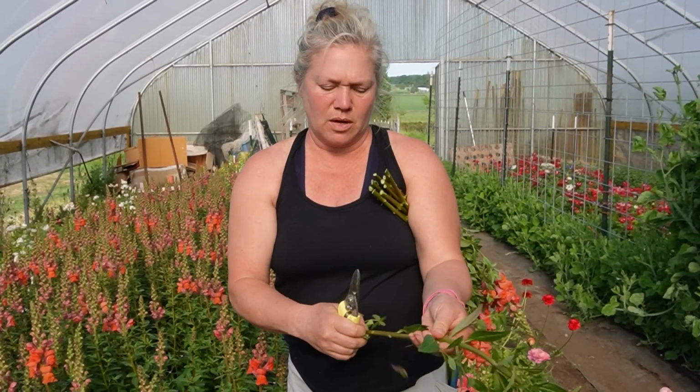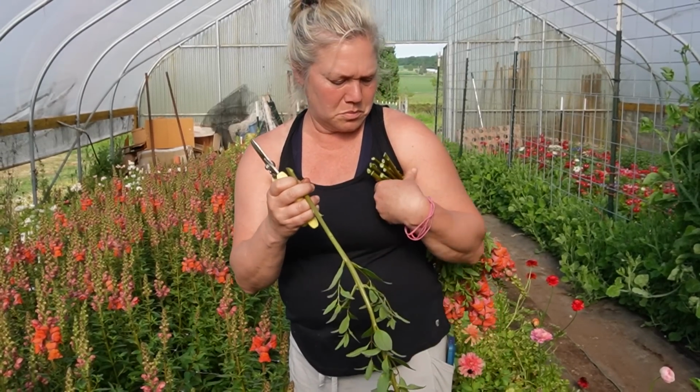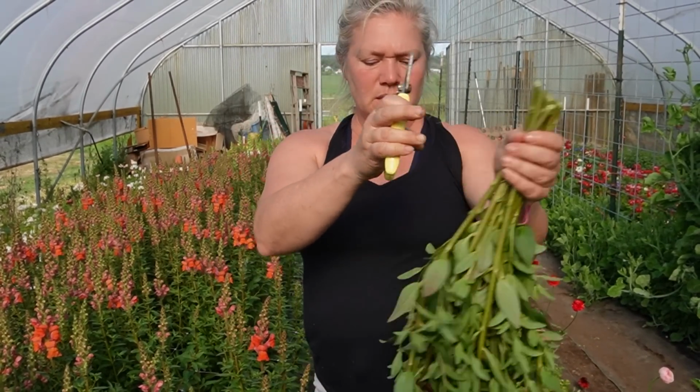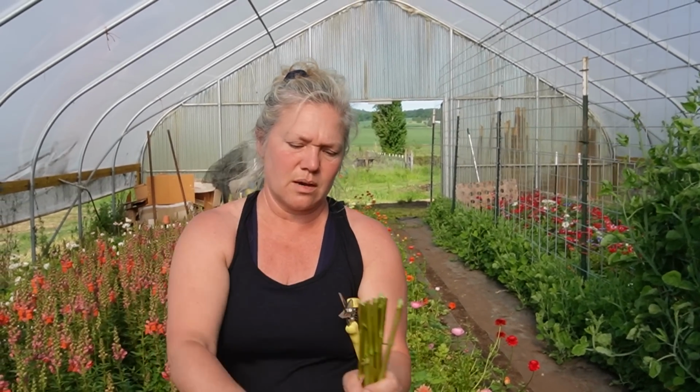And then I just go ahead and clean it here in the greenhouse. Not everybody does that. But, and then this is 10 stems here. I just make sure the stems are even. I go down one.